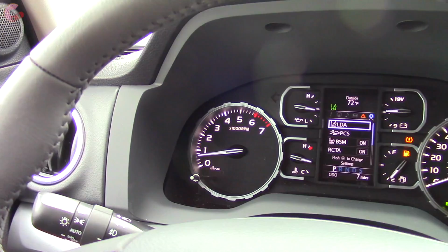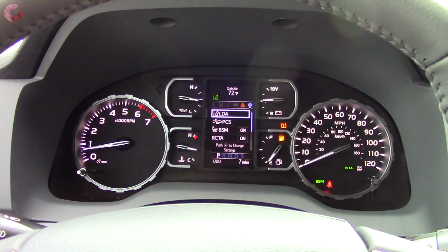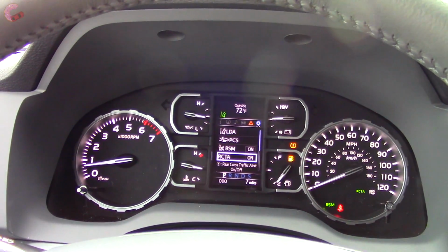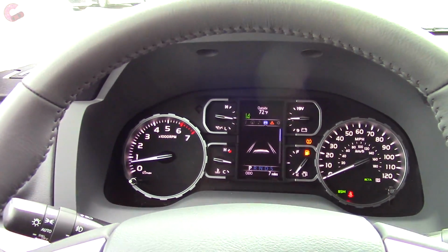So looking at your gauges, they've got a real beefy look to them. And in the middle, you do have a 4.2-inch multifunction display across all the trims. This has all the standard affair stuff like your safety systems, as well as your traditional trip stuff, navigation, phone, and voice.